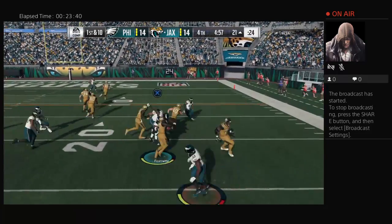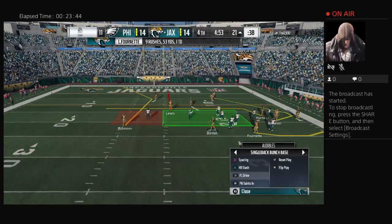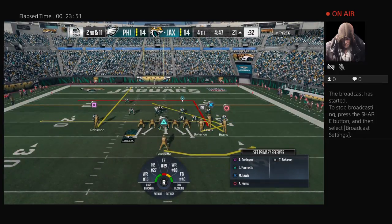Fournette on the toss to the right. And he'll wind up losing yardage here back at the 21-yard line. It's a loss of a yard there, and now 2nd down. Wow, that play got shut down in a hurry.